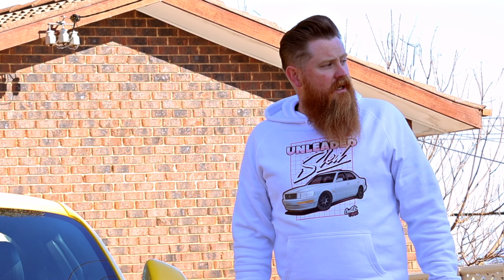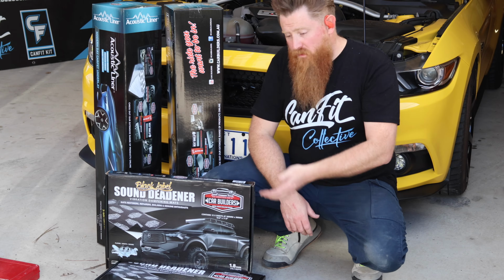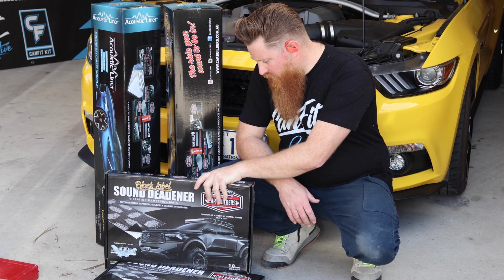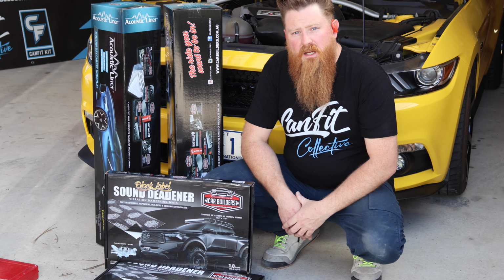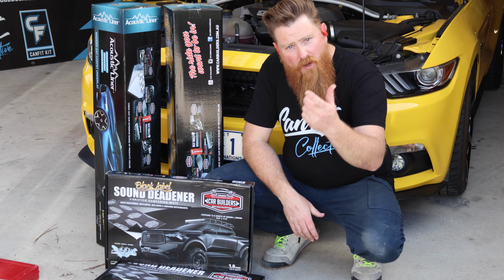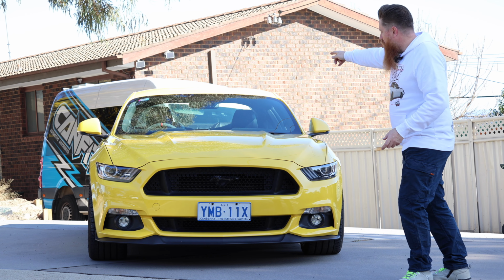The byproduct is it's also very noisy, which is where our car builder solution comes in. We absolutely love this stuff here. This car has a two-stage process. Stage one, peel and stick sound deadener, and stage two, acoustic liner that goes on top of the stage one deadener. Front doors, under the floors, in the quarter panels.